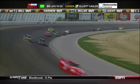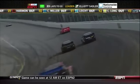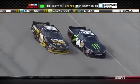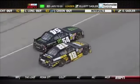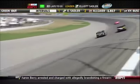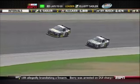Set of corners did not go well for Stenhouse in the sixth. Well, he's not had to deal with this kind of traffic all day long. He's had clean air on the nose of that car out front. Just maybe had lost the lead one or two times. He's not had this kind of traffic to deal with. That changes the way your car drives.